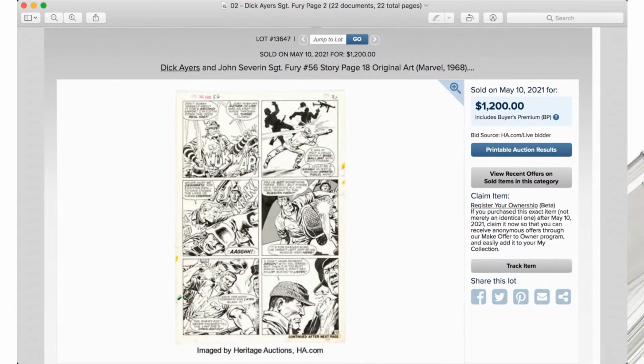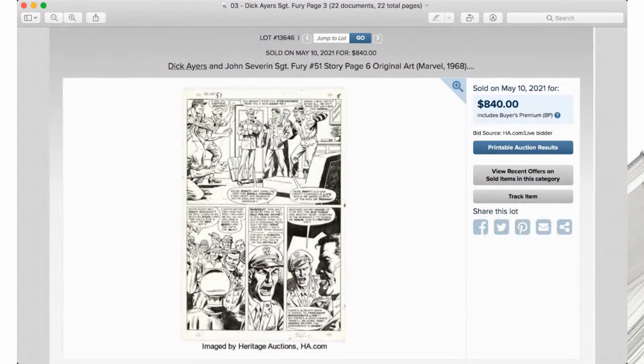This next one was from issue number 56, John Severin on inks over Dick Ayers. This one closed for $1,200, including the buyer's premium. And then the third Sergeant Fury result from this week was from issue number 51 with John Severin over Dick Ayers as well. And this one sold for $840, including the buyer's premium.